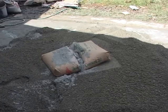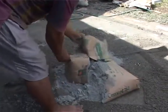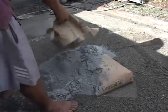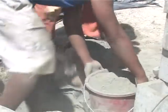There are different grades of cement for special purposes, but use general purpose or GP grade for most jobs. This is GP cement from Australia. It's important to keep the cement bags dry, store them off the ground and keep them covered.